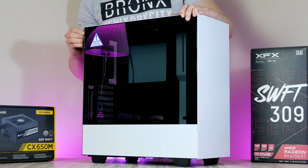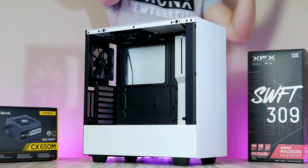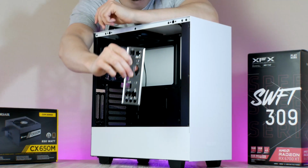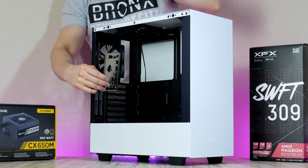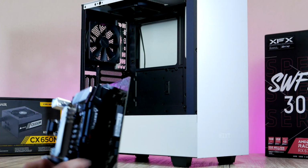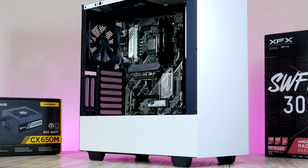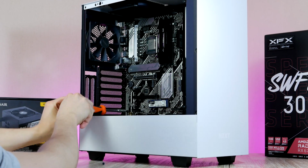Now in order to get access to the interior of the case, all we need to do is undo this single thumb screw to get rid of the tempered glass side window. Now we're going to install our I/O shield, which we find inside our motherboard box, and this one goes in from the back of the case with the circular audio ports here you see located at the bottom. Now we can go ahead and slide our whole assembly into place, and we're gonna use the screws that come provided by NZXT.